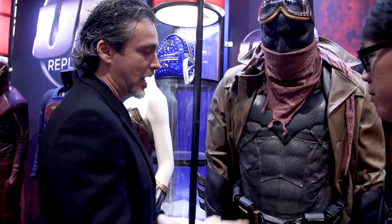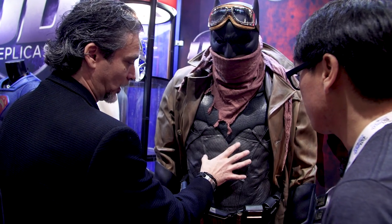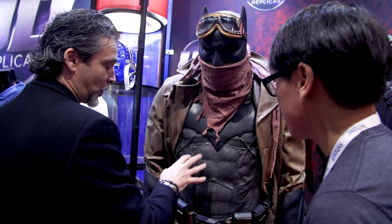You have literally taken the hardest part of my job and broken it down into a 30-second question. It's tough. Case in point, this is still a leather jacket, the gray chest piece, right? This is still a leather jacket, but it was so important to us to get the texture and the look to be identical to what Ben's suit was, and we weren't quite there with leather.